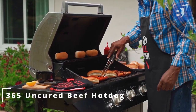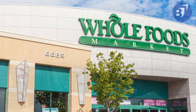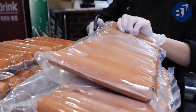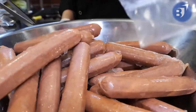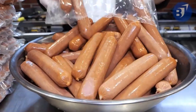Number 7 is 365 Uncured Beef Hot Dogs. The best for gourmet. Whole Foods hot dogs are loose and deliciously tender. The skin on these hot dogs has a great texture that creates an added barrier to keep juices in. These also have a lot of space for a hot dog, so they border on the gourmet territory. But I love gourmet hot dogs. This is the best hot dog brand to load up with fancy fixings.